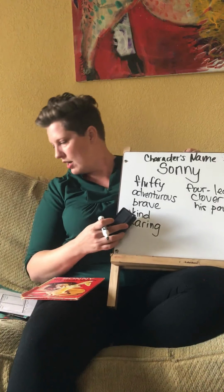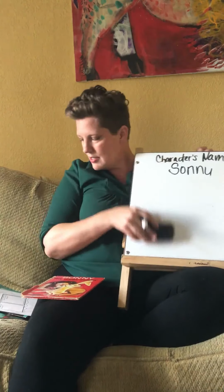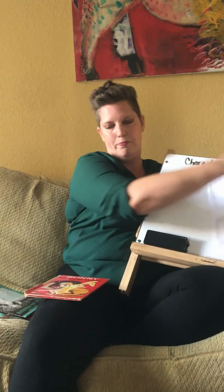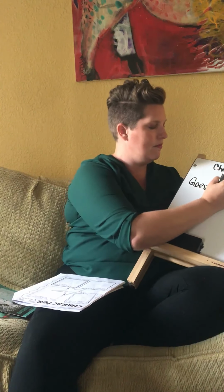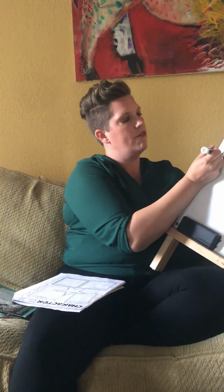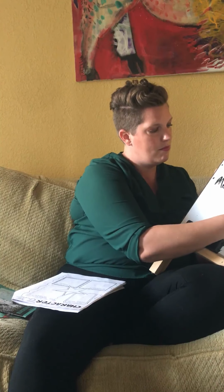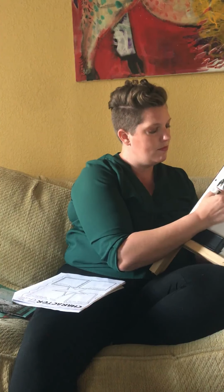Okay, moving right along. On the bottom left, right here, it says, what happens to the character? So what happens to him? He goes to the forest, and then after he goes to the forest, he meets the lion. And he gets lost. And then he finds his way home.